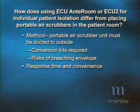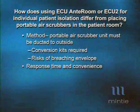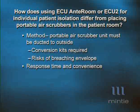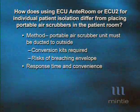The return air vent in the room needs to be covered, and the supply air, along with at least an additional 200 CFM of air, is drawn out into the ECU anteroom or ECU2. This air is filtered through the HEPA-filtered negative air machine and safely discharged into the corridor. A freestanding portable air scrubber, by contrast, is positioned in the patient room as near to the patient as possible to capture the airborne infectious droplet nuclei.